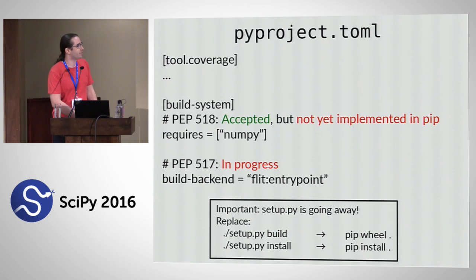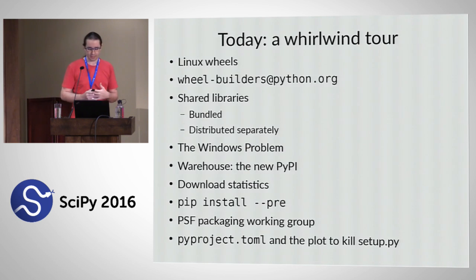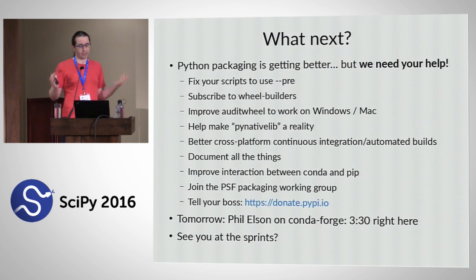But one important consequence, just to advertise users, this means in the future, setup.py won't always be there. Instead of running it directly, like to build, you should use pip wheel, or if you want to install, use pip install, and that will keep working in general. And also just works better already right now. Okay, so that's the end of my whirlwind tour. Where do we go from here?